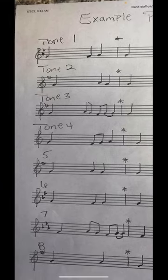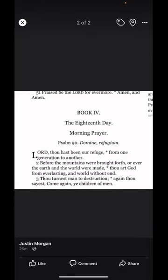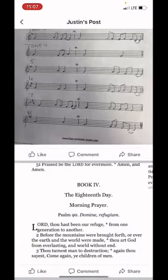And if we were to put words to it, as an example, here you would say, Lord, thou hast been our refuge from one generation to another. And then you're going to the next verse. Before the mountains were brought forth, or ever the earth and the world were made, thou art God from everlasting and world without end. Okay, so that's tone 1.